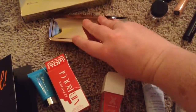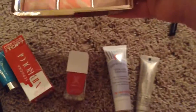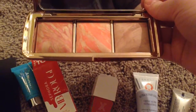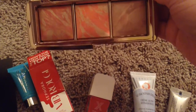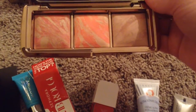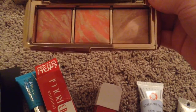And then I did order the Hourglass Ambient Lighting Blush Palette. I ordered it the day it came out. I was considering not ordering it because I thought I had one of these, but when I actually looked at what color I had, I didn't have it. So I decided to go ahead and order it. So now I have the original one and the blush one.